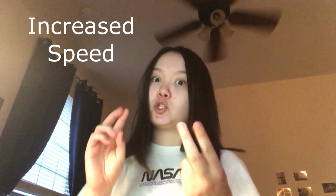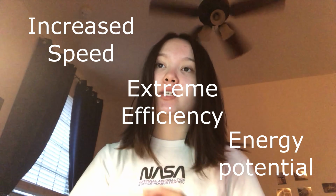So in conclusion, antimatter propulsion would be really, really awesome. A lot of scientists think that because of the increased speed, extreme efficiency, and energy potential, that antimatter could be the future of interstellar space travel. There are so many new designs and technological advancements that could make this dream a reality, and I am so excited to see where the future will take us in spacecraft.